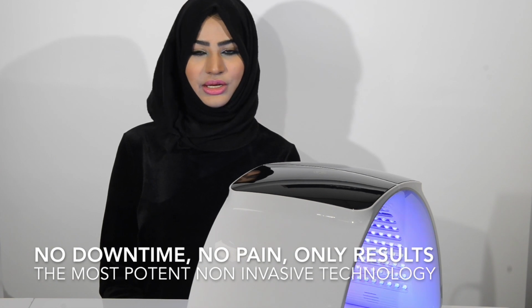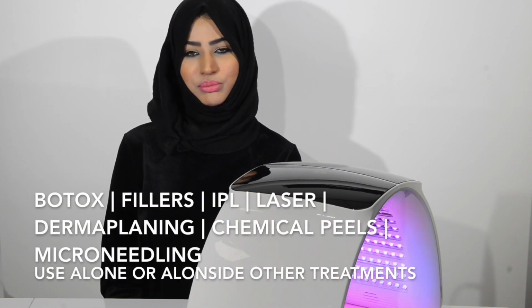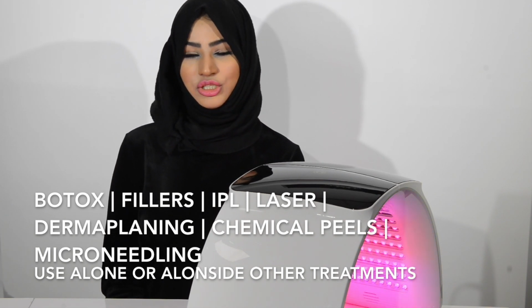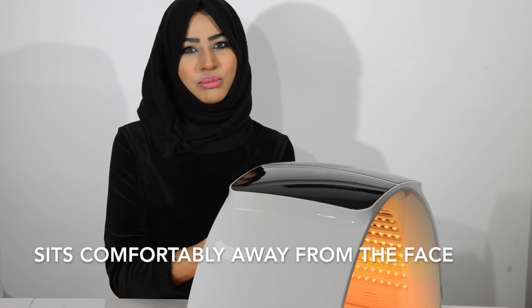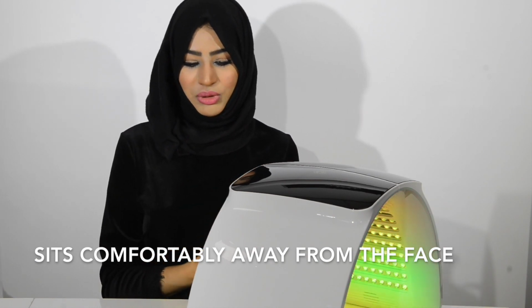So the benefit of LED is that there's no known side effects to it. It can be used on any and every skin type. It can be added into all aesthetic treatments like BOTOX, fillers, IPL, laser, dermaplaning, chemical peels, microneedling, you name it. Obviously, as it sits away from the face and body, it's going to be much more comfortable in terms of it being part of the treatment.